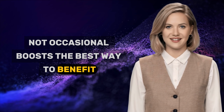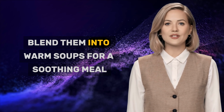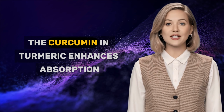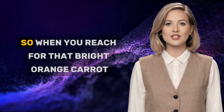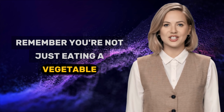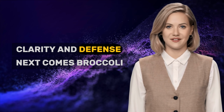The best way to benefit? Grate fresh carrots into salads for a gentle crunch, blend them into warm soups for a soothing meal, or roast them lightly with olive oil and a pinch of turmeric. The curcumin in turmeric enhances absorption and adds an extra layer of anti-inflammatory protection. So when you reach for that bright orange carrot, remember, you're not just eating a vegetable, you're feeding your eyes a daily dose of light, clarity, and defense.